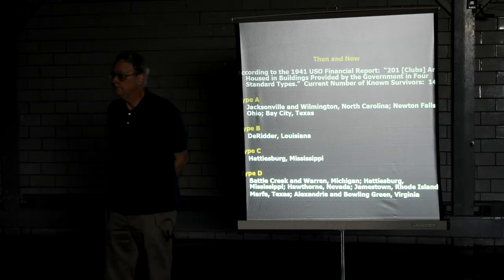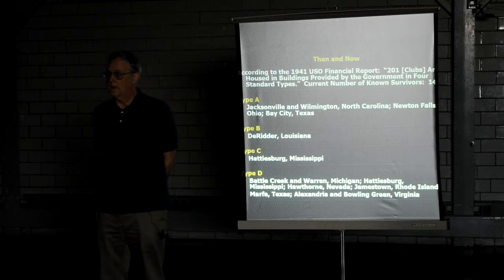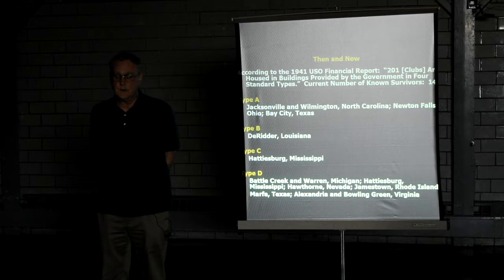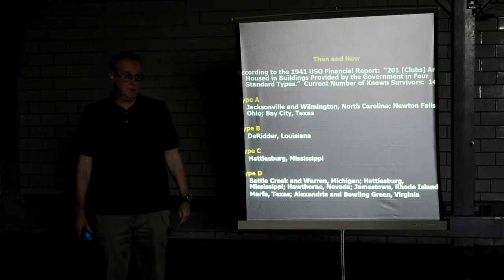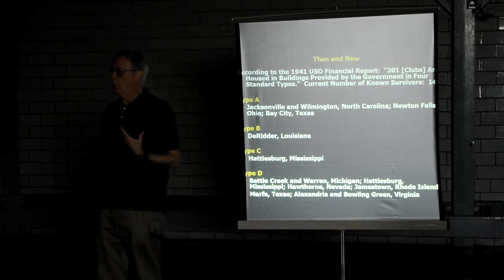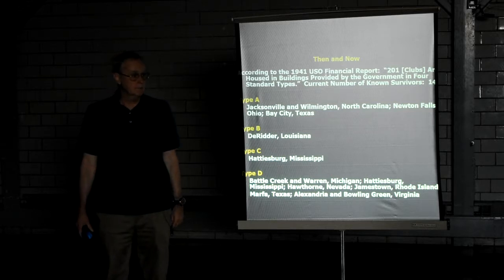How many of them are left? Well, I've been tracking them for 20 years, and the total number that I can confirm still standing and still in existence at this time is 14. Of the type A building, the type that you all have, I can confirm 4. Yours, which is the only building left in Ohio, my building in Wilmington, another building in North Carolina, and a 4th one in Texas.